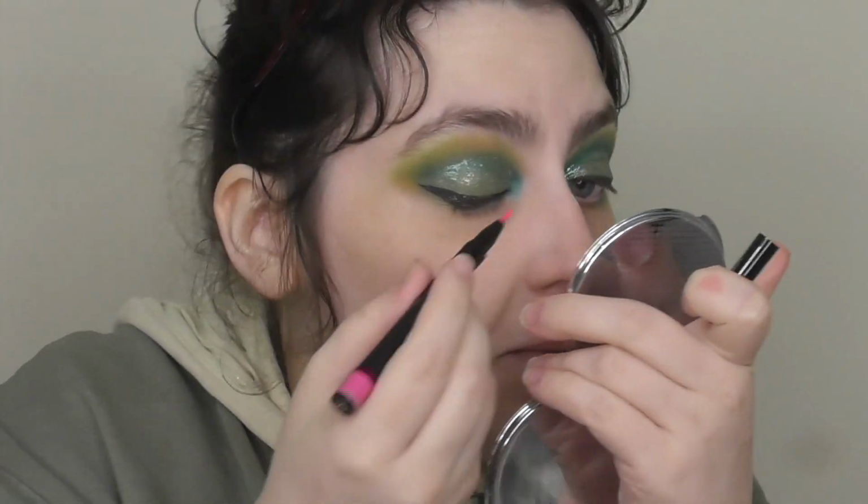Gotta take the felt tip liner. What am I doing? I'm going into Pink Parade. Oh God, what am I doing? Somebody help me. Somebody has to stop me from doing this. This is a terrible idea. Oh God. Jesus. Bring back the moustache.